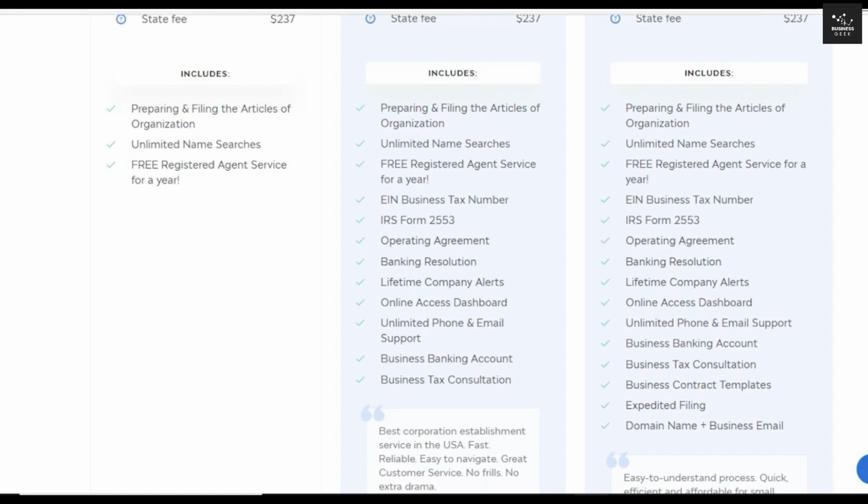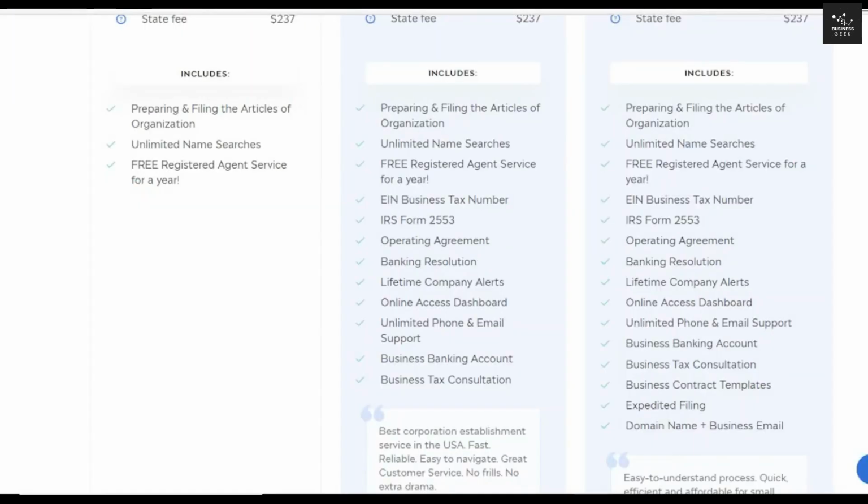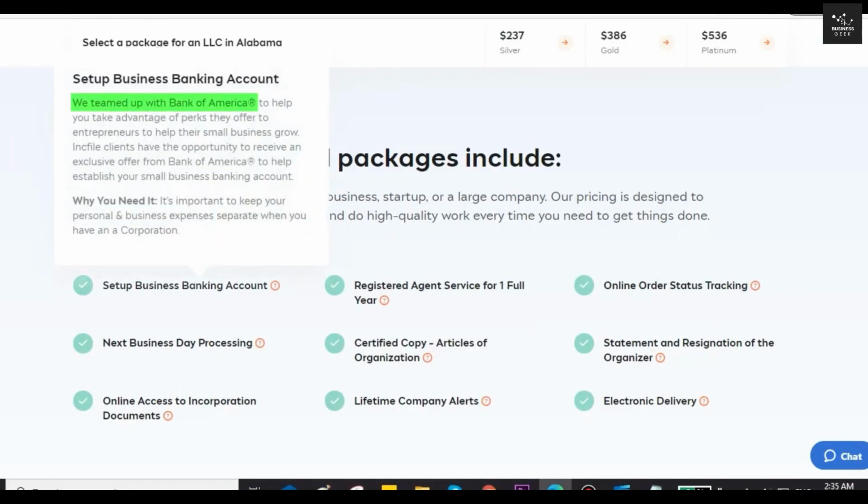USA LLCs are also required to file state tax returns. To make matters even more complicated, your annual report and business privilege tax share a document and are due at the same time each year. With InkFile's Gold package, you won't have to scribble notes of these reports because InkFile will handle the whole process for you. The Platinum package also has these services in the bag with the unique addition of expedited filing, getting a domain name, and a business email, which essentially increases your LLC's credibility. InkFile also has an exclusive partnership with Bank of America so you can easily open an eligible checking account for your business. Yes, it is a must for your LLC to have a business account.